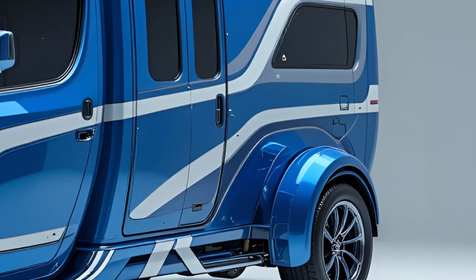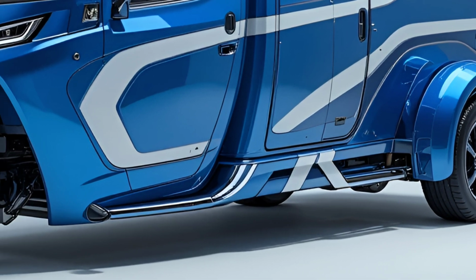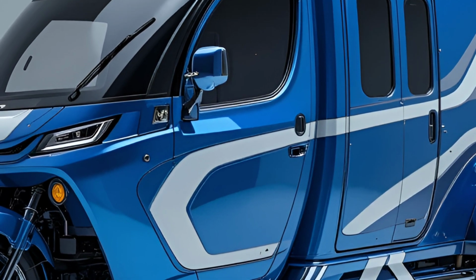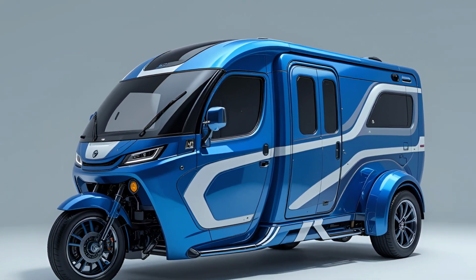So, let's dive in. At first glance, the 2025 model continues the company's signature minimalist aesthetic, but with a noticeably more refined and aerodynamic design. The frame is crafted from lightweight aluminum alloy, improving both strength and efficiency.